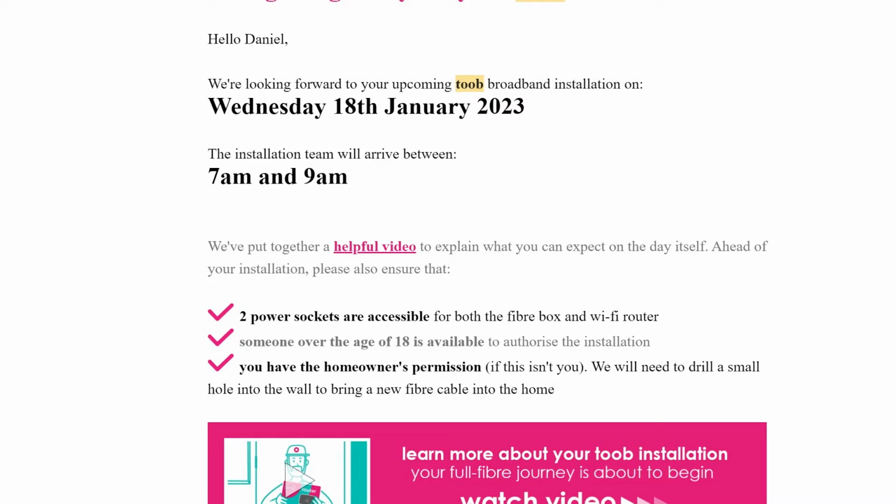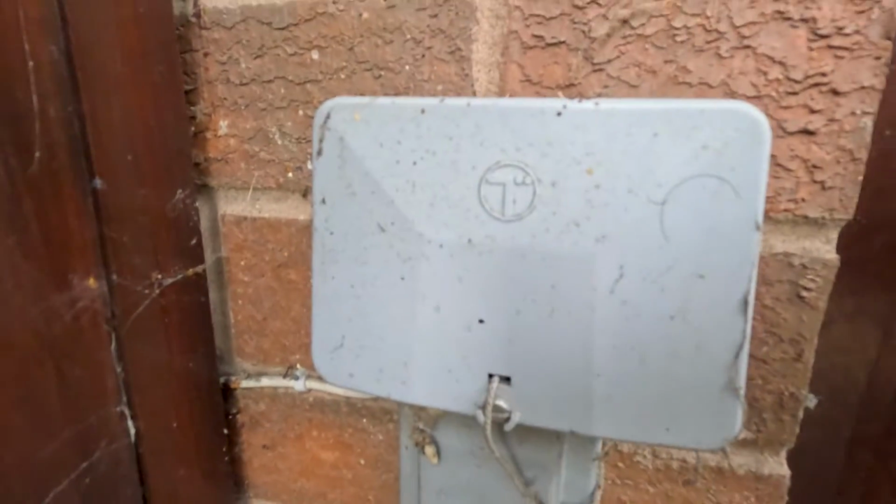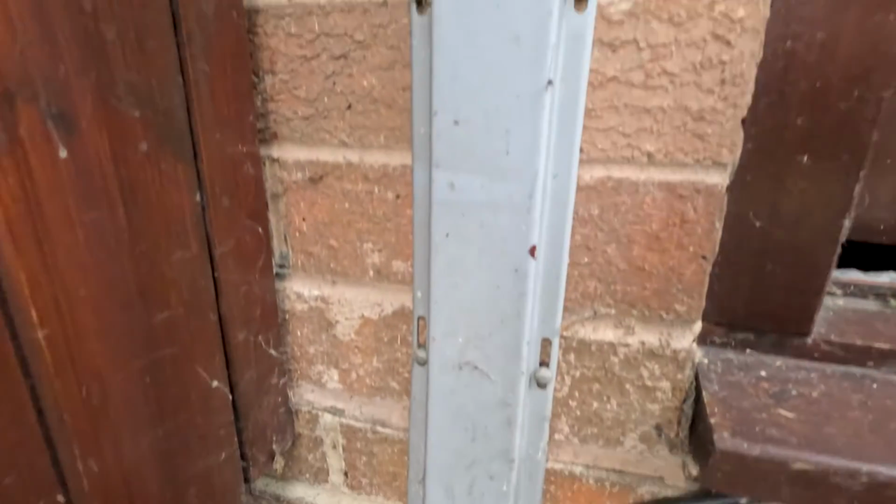So I ordered Toob Broadband on the 20th December 2022, and I was given an installation date of the 18th of January the following month. So just under a month to wait before the installation. Now, a guy turned up a day before the scheduled date, and he just poked a cable in through some existing ducting, some BT ducting that was already there by my front door.